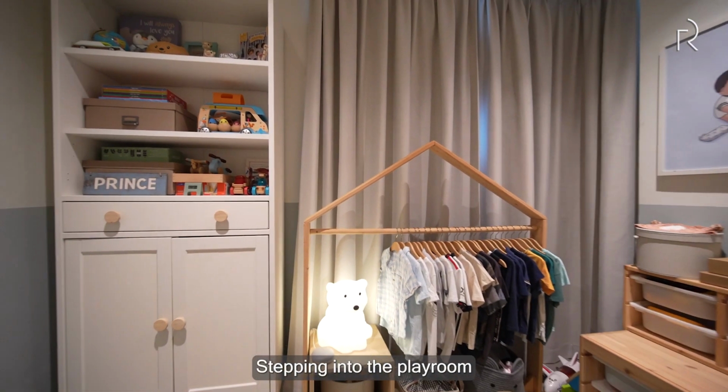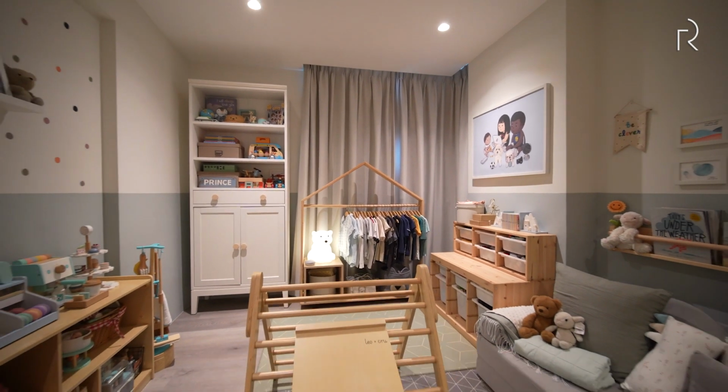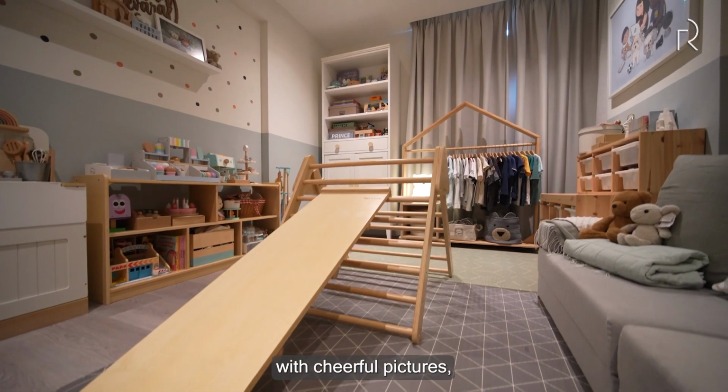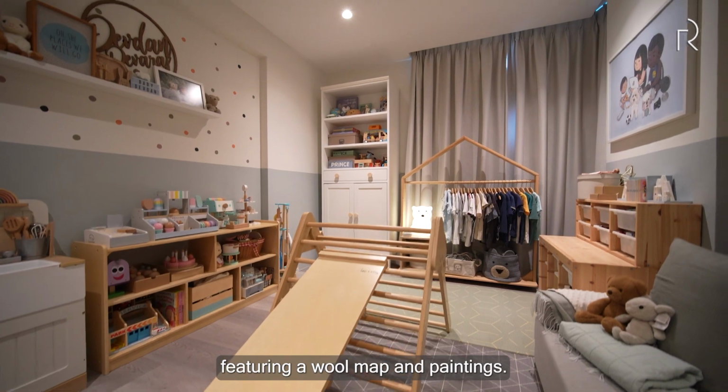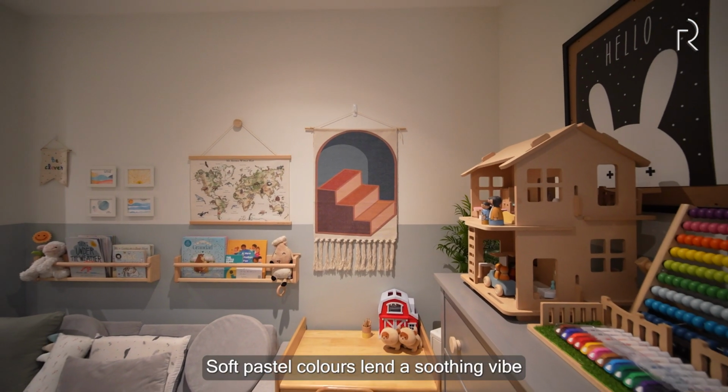Stepping into the playroom is like entering a magical world of wonder and adventure. The walls are adorned with cheerful pictures featuring a world map and paintings. Soft pastel colors lend a soothing vibe.